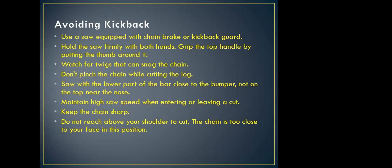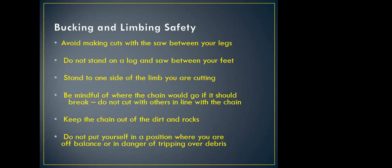Understand where the pressure is going to go as well when you release it while you're cutting the branches or limbs. Keep the chain sharp so it does the job you want it to do the way you want it to do it. You're not trying to force it into doing something that it shouldn't, or you don't want it to get hot and have the chain break. If you're bucking and limbing, you want to avoid making cuts with the saw between your legs, like the fellow in the video we just watched, because if there is going to be kickback, you're leaned right over it and it's coming right back at you.